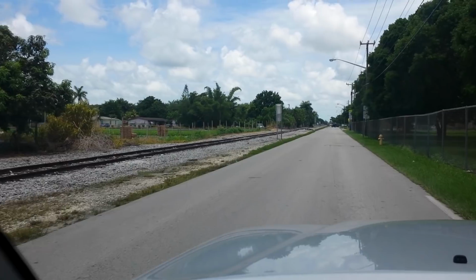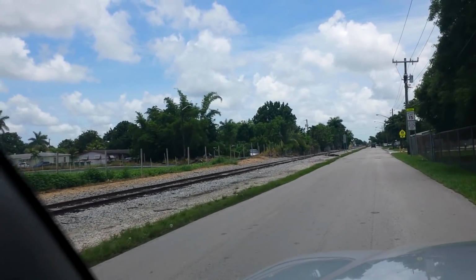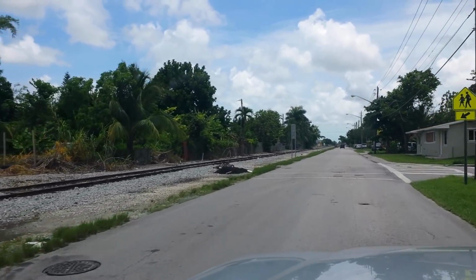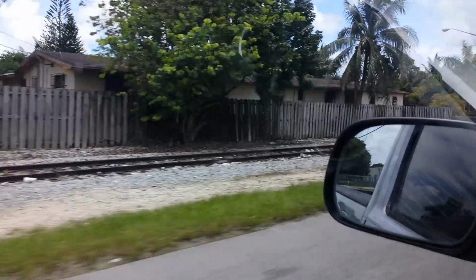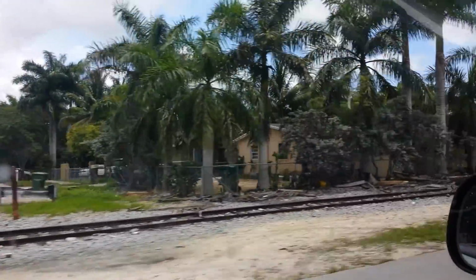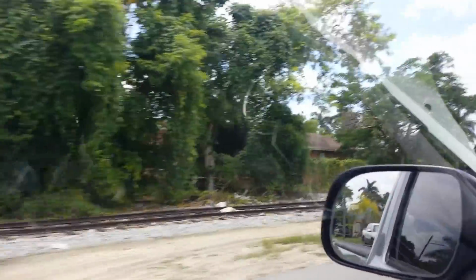It is now CSX, but CSX hasn't run a train through here for years, and nor do they have any plans to send another one. So right now I'm headed southbound on 10th Avenue. You can see in some parts there's litter all over it. Dead chickens, branches.